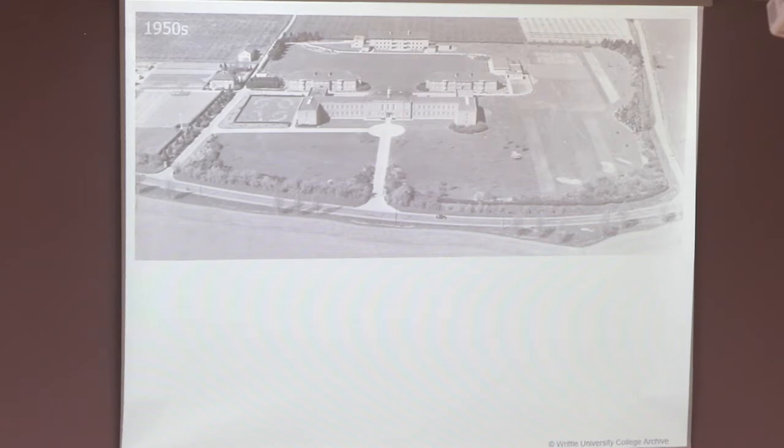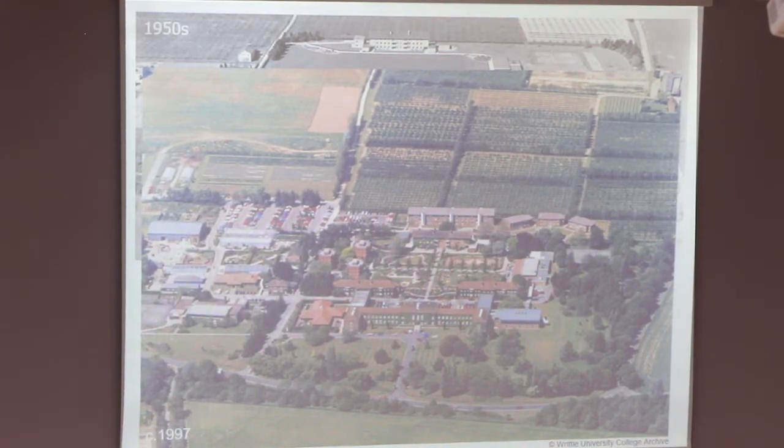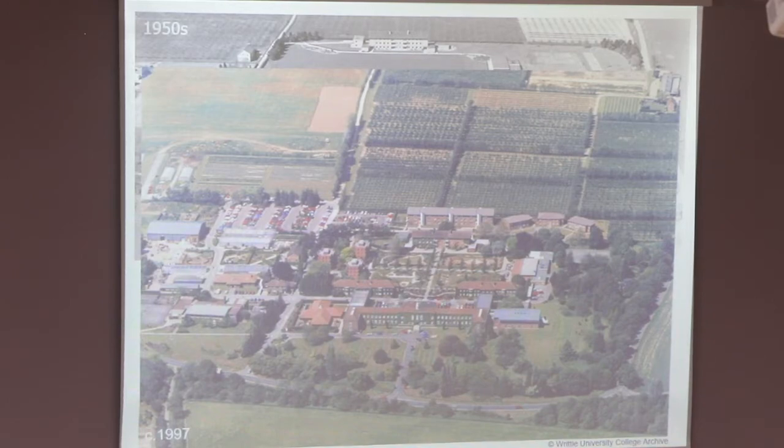The 1950s aerial photograph shows a shrub border along the perimeter of the grounds, as you can see here, with very little planting next to the buildings. The architecture of the time was quite stark, so in the 1960s and 70s, John Sayles used tree planting to link buildings together in the landscape and worked to make the perimeter border much more informal. And the results of this can be seen in the aerial photograph. This is 1997, and you can see how very much the buildings are now set within a much more treed landscape.